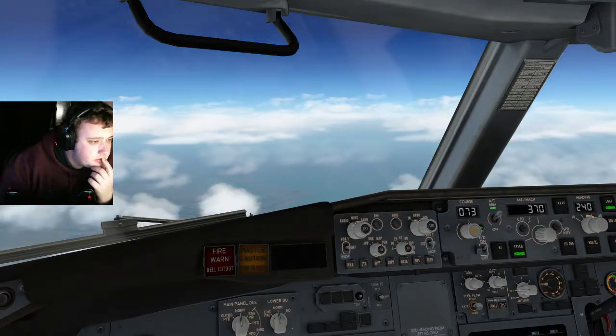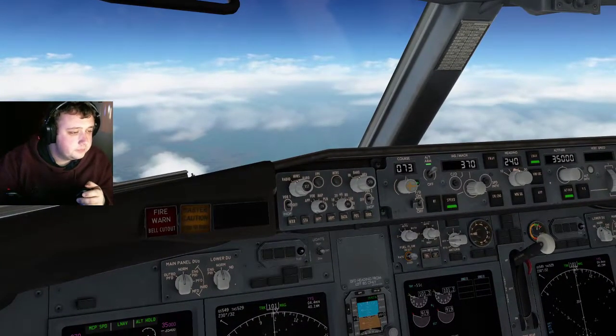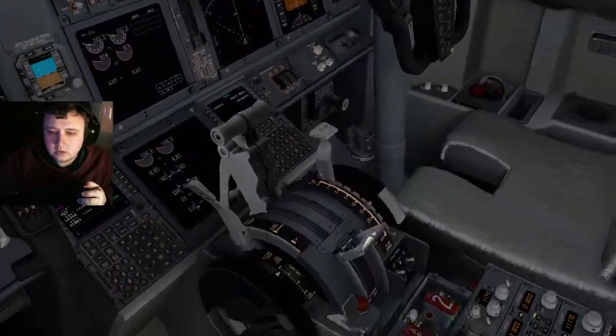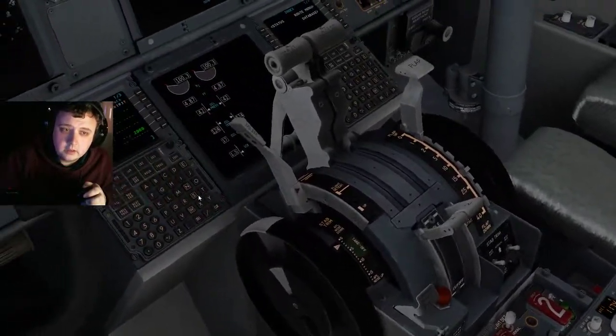Oh, there we are. Approach aids, localizer ILS, 109.10. Yeah, so it's 109.10. So let's take a look down here. And we'll do this. 109. We'll cycle down to 10. Okay, so we got that input.